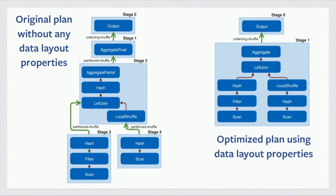And then on the right, we have a plan that's optimized based on the layout. So if the data's already been hash partitioned on the join keys and on the aggregations, the engine can eliminate those shuffles, and we can do everything in one stage. And furthermore, connectors can guarantee that, when you're doing a join, the data on both sides of the join, the corresponding keys will be on the same physical machines. And then it can do a co-located join where no data has to transfer over the network.